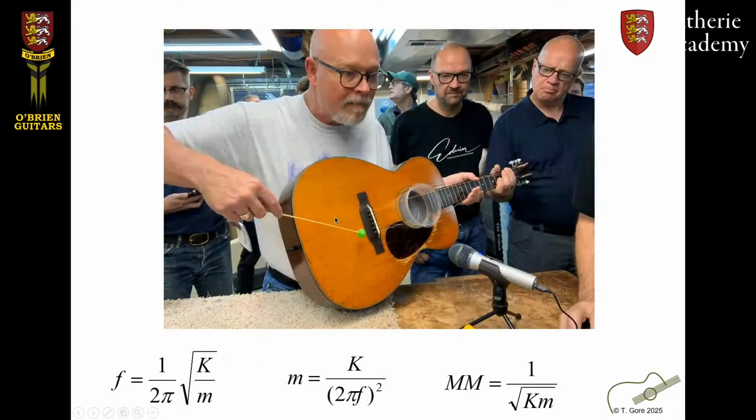We also need to measure the effective mass. And we can do that by measuring the effective mass of the monopole mode of vibration uncoupled from the other modes of vibration. We uncouple the top mode by blocking the sound hole, which uncouples the Helmholtz resonance. And as it happens, it also uncouples the back from the system as well. So if we block the sound hole, tap the guitar, we get a frequency F here. And we measure that with some frequency measuring equipment, usually something like Visual Analyzer, but anything that will give you a frequency number is fine.